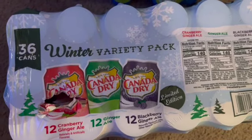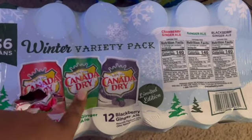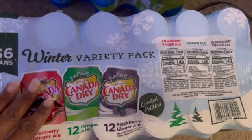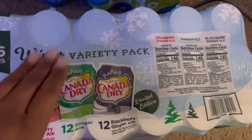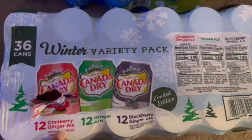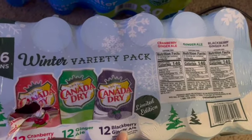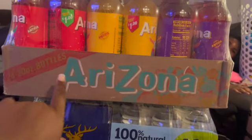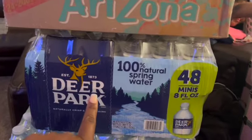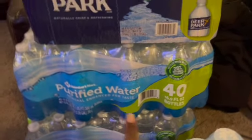All right, so I got a pack of winter variety Canada Dry. This is the kind I usually have, but I seen this one with three different kinds and decided to get it. It's a limited edition. And it's got cranberry ginger ale, regular ginger ale, and blackberry ginger ale. Then I also got some Arizonas. I got little short waters. And then I got the 40 count waters.